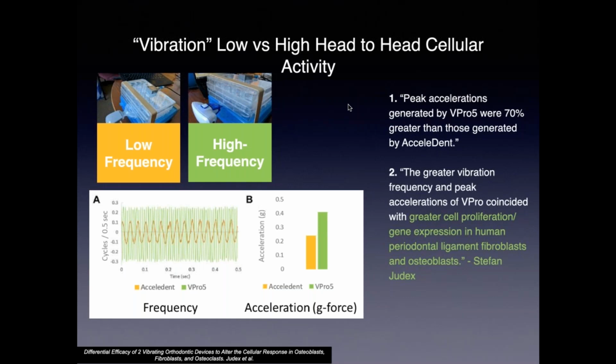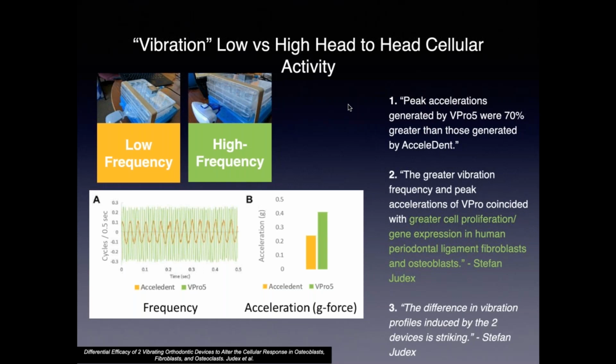The greater vibration frequency and peak of the V-Pro coincided with more cell proliferation. So again, those fibroblasts and osteoblasts and all the cells within the periodontal ligament. And the difference in the vibration profiles induced by the two devices is striking. So it was a profound study to show the advantage of having a high frequency vibration device versus a low frequency vibration device.